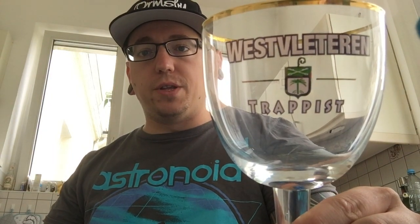For those of you that are unaware, Westvleteren is one of only 6 Trappist breweries in Belgium. Trappist meaning that actual Trappist monks brew the beer at the monastery, or abbey, whichever you want to refer to it as. Westvleteren, though, is probably the rarest and hardest to find. And in many circles, it's also the best.